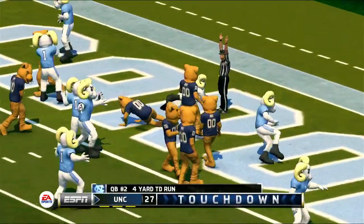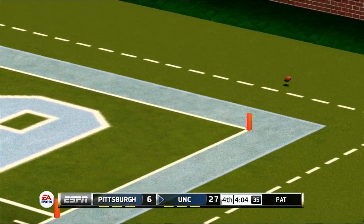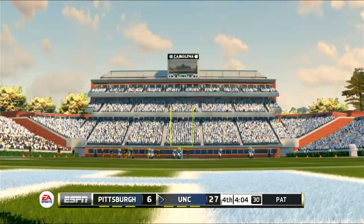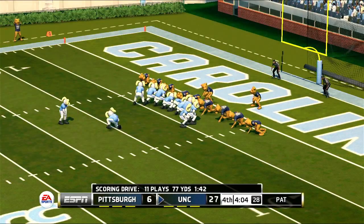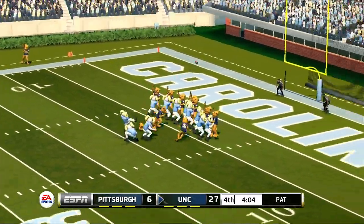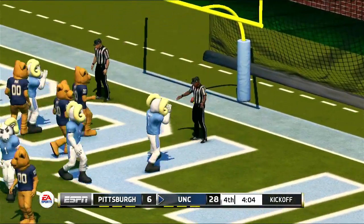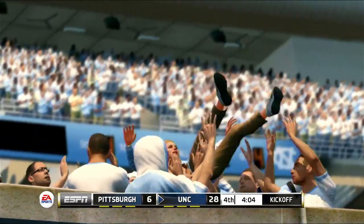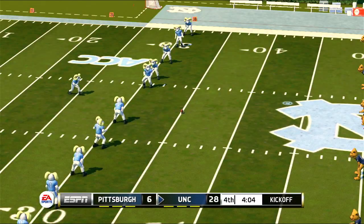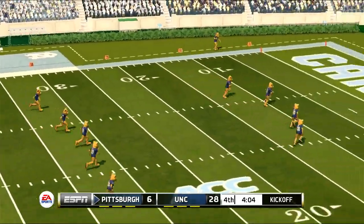Touchdown, North Carolina. Tacks on the extra point. So an 11-play, 79-yard drive, and it's good for 7 points. Brad, I thought the offense did a really nice job of mixing up the play calling on that drive. I thought the defense was on its heels most of the drive because of the versatility of the offense.